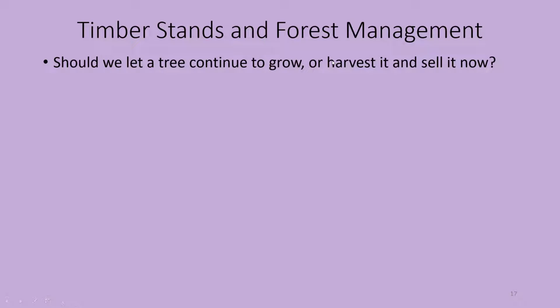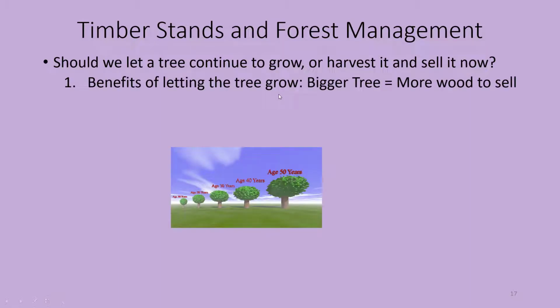So should we let a tree continue to grow, or should we harvest it and sell it now? The answer to that question is going to depend on a couple of things. The benefit of letting a tree grow is that as long as it's still growing, it's going to get bigger, and the bigger the tree, the more wood you have to sell, so the more profit you're going to get from cutting down that tree and selling it.